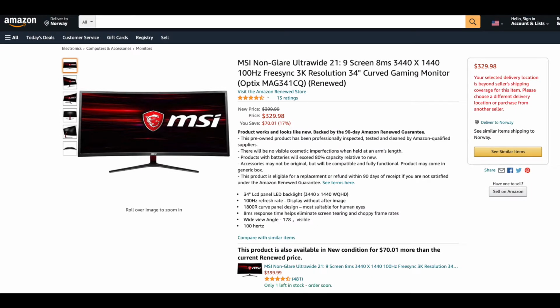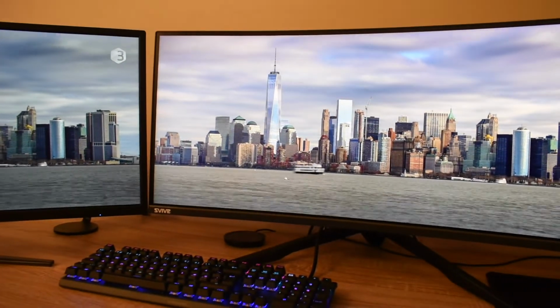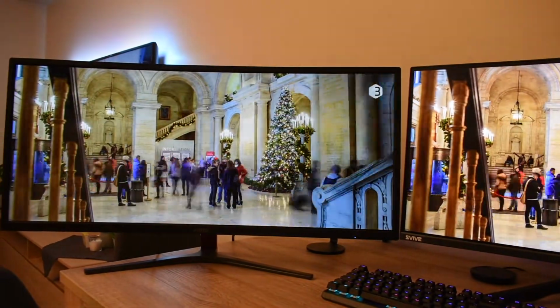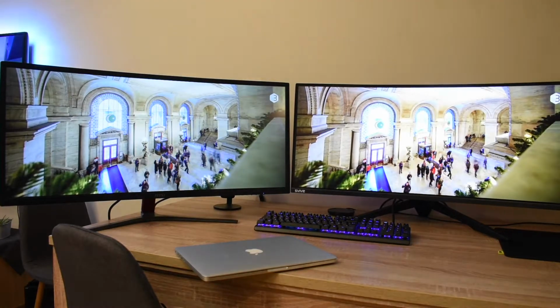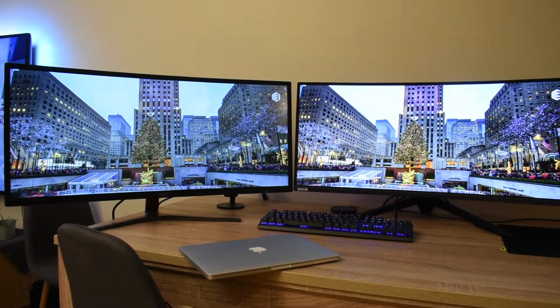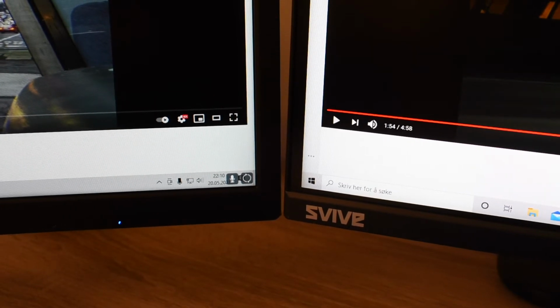You can still get it new for $399, but I would recommend you looking into the renewed version for $329, which is a very good price. I think what they mean by renewed is a screen that looks brand new, but maybe has been unpackaged. And I especially think that these are repaired units. So say a customer has sent in his screen because the power supply or something like that didn't work. They have switched the power supply and now sell it as a renewed unit.